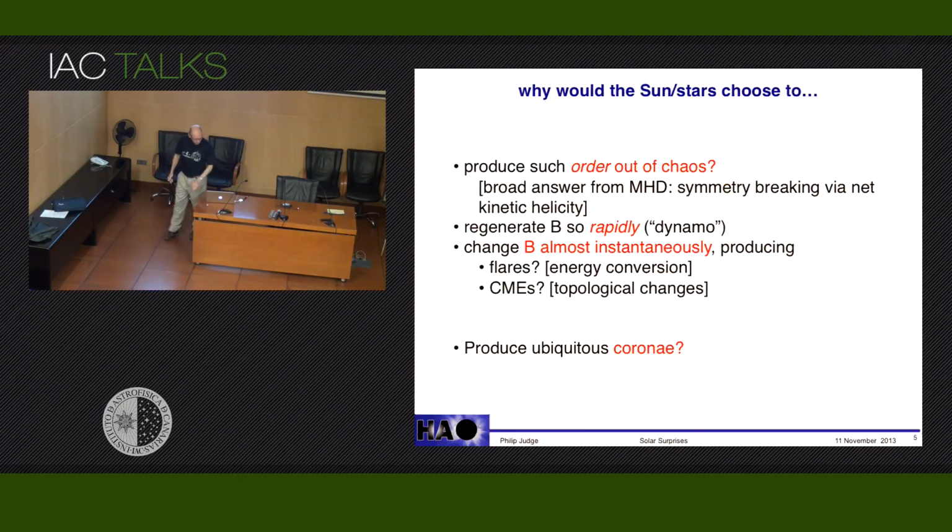And then, why would the sun and the stars choose to do the following? The order out of chaos thing, I think, has a broad answer from the linkage between the small scales and MHD, namely the kinetic helicity converting to magnetic helicity, and then giving you an inverse cascade, so you get a large scale out of a small one because of the broken symmetry and the motions on small scales.